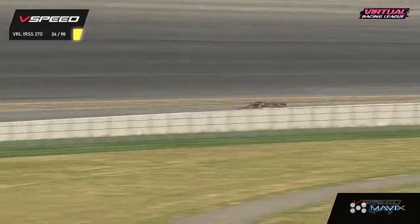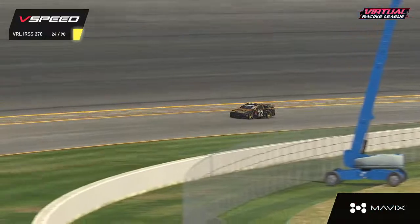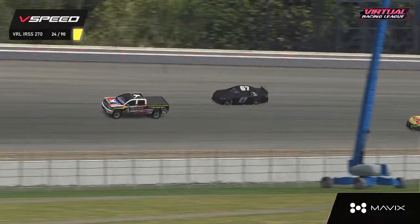As pace car lights are off, we'll go to a quick side-by-side as they make their way around, and we will be right back.